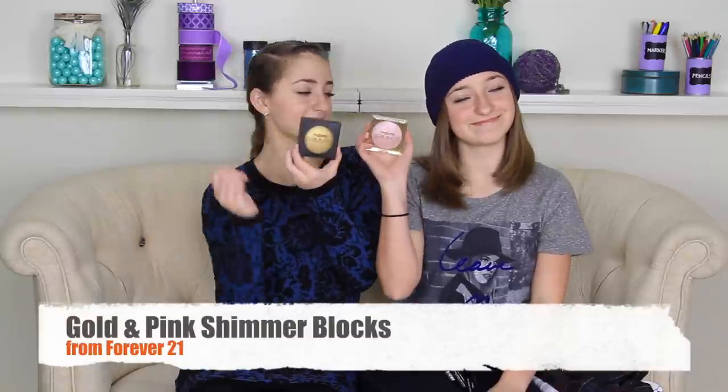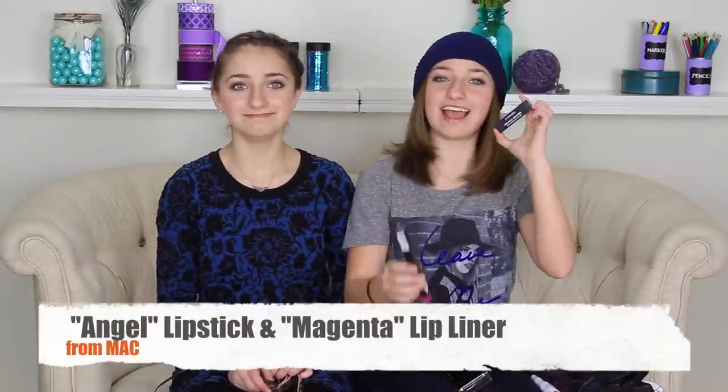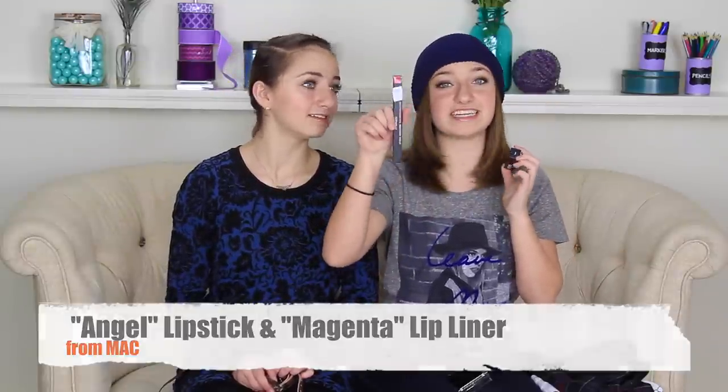Another thing we received for Christmas were these shimmer blocks. Hers is a purplish pink and mine is a gold. They're from Forever 21 and they're basically to highlight or shimmer your face. It's pretty. Another thing I received was this lipstick called Angel from MAC. And then I got the magenta liner that goes with it. So I got these two and I'm super excited to try them. Maybe I'll do a tutorial on how to wear these in the future.